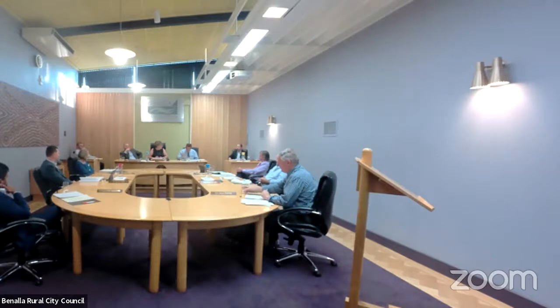Wording at the moment is that the matter of on-street parking be referred to the local traffic management committee for discussion and a proposal back to the planning and development committee. Thank you.